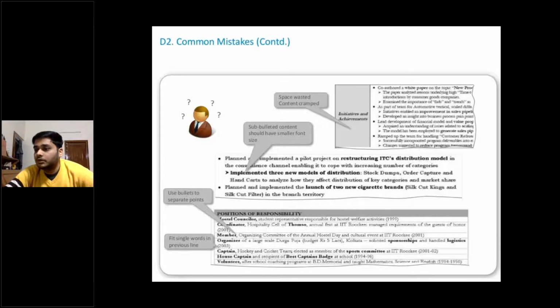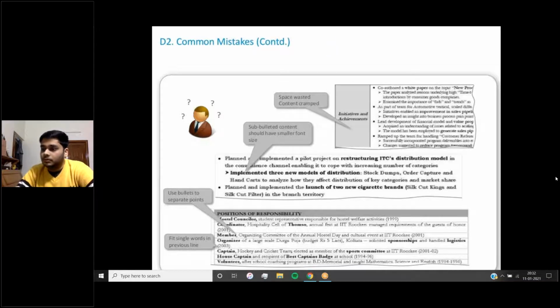So the next point is that the person has talked about his or her positions of responsibility, in terms of hospital counselor, coordinator, or member of an organizing committee or anything like that. But they've not really used bullets to make the content more appealing. And as Saksham said before, they've used multiple lines for the same point, even where it was not required, because you could have adjusted the space on the previous line itself to make sure that the 2003 in the next line comes in the same line as well.